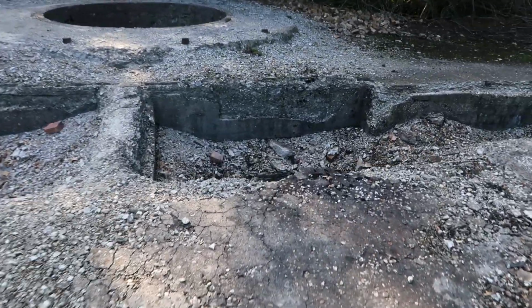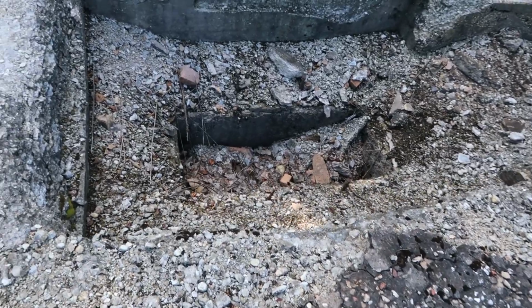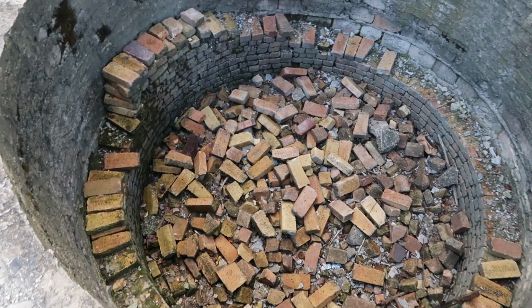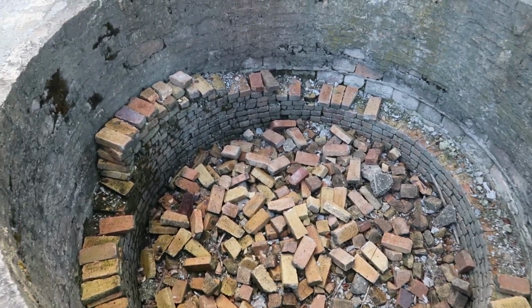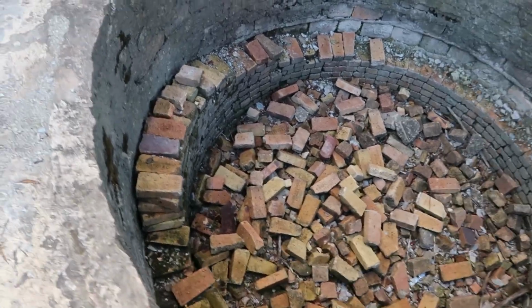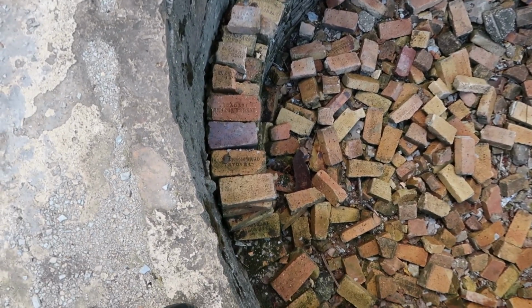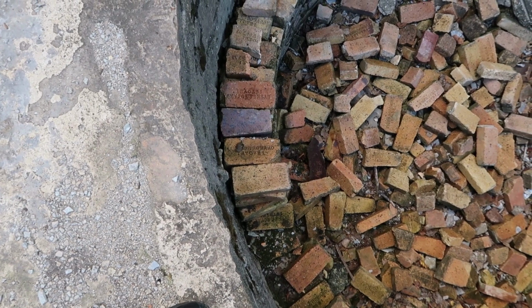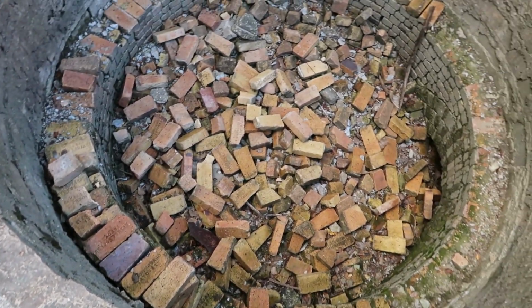Let's see what we have here. Whoa, will you look at this? Brick-lined furnaces. Holy cow. And I wonder if those are a specific kind of brick. Stove 1, I think it says on that. I'm usually not this fascinated with bricks, but the fact that they're still here after 150 years, I find really intriguing. And they're all just sitting around.